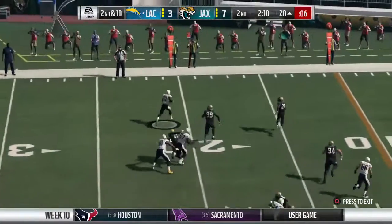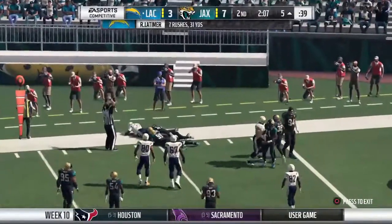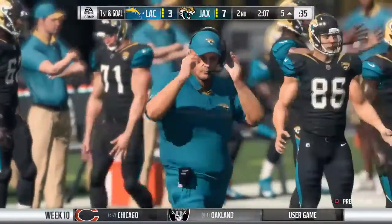And now here's a carry heading left. And he'll be out of bounds all the way down at the 5-yard line. It's a really nice 15-yard pickup, and now it's 1st and goal.